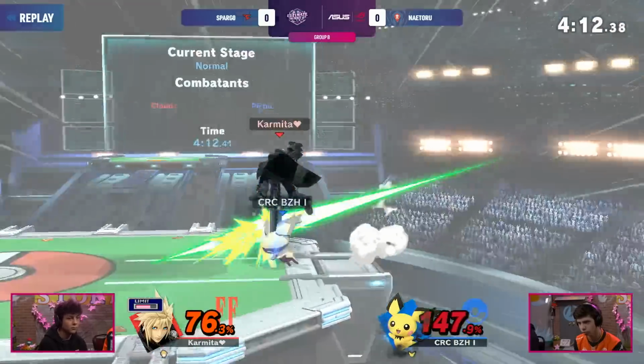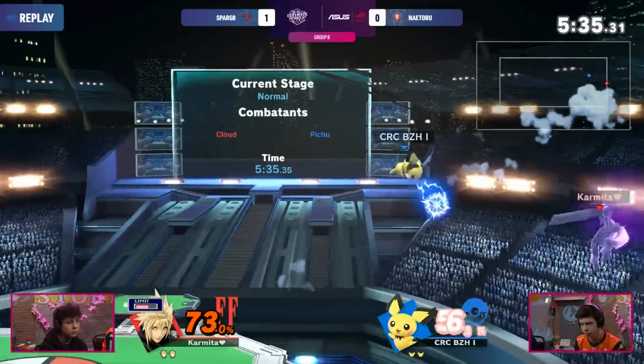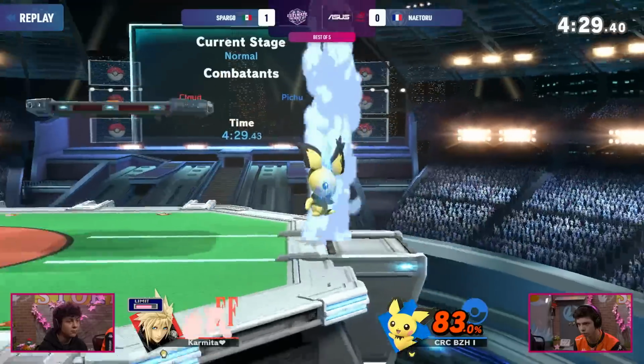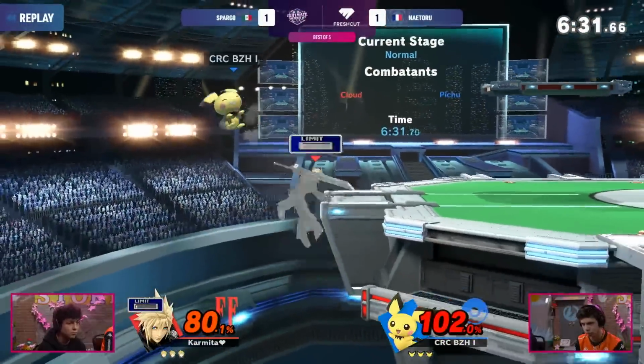Let me slide through real quick. What I'm afraid of is that among all the other players in this bracket, Sparg0 was the only one he had some matchup knowledge against. We do not have any Peach in Europe. We have some Kazuyas here and there, but not at the level of Riddles. So I am quite scared for him in the next matches.